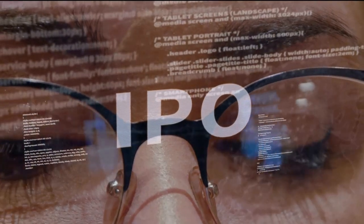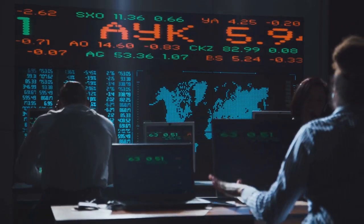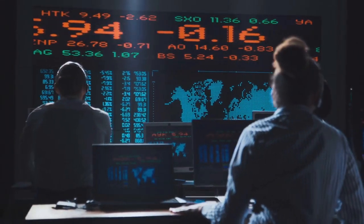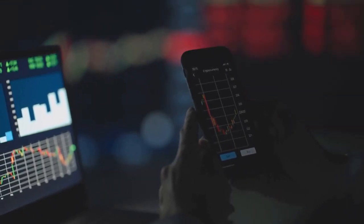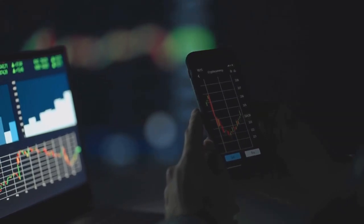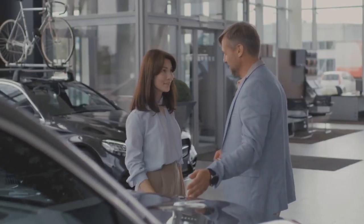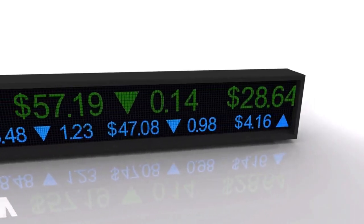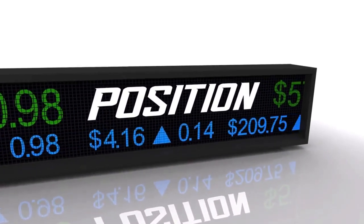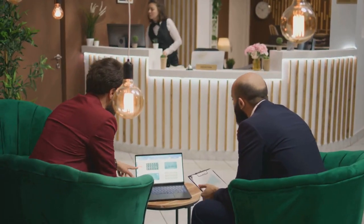Now let's talk about what happens after a company's IPO, when its stock starts trading on the open market. This is called the secondary market, and it's where the vast majority of stock trading takes place. Here's the key thing to remember about the secondary market. When you buy a stock here, you're not buying it directly from the company anymore. Instead, you're buying it from another investor who's selling their shares. Think of it like buying a used car. You're not buying it directly from the manufacturer, you're buying it from someone who bought it previously. So, in the secondary market, the money you spend on a stock goes to the seller, not the company itself. The company doesn't make any money directly from the buying and selling of its shares in the secondary market.